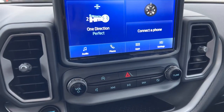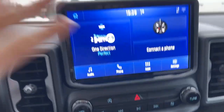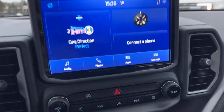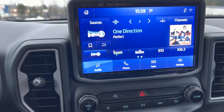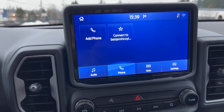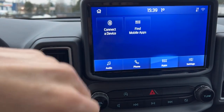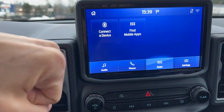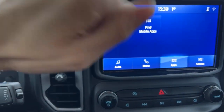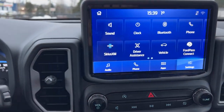Super, super nice. We're gonna come over here onto this side, and we have our infotainment system right over here as well. So we got your audio controls. We have phone controls there, so you can add your phone, various things. You can get your app screen, so you got your Bluetooth devices. You can find different mobile apps and all that stuff. And some various settings here.